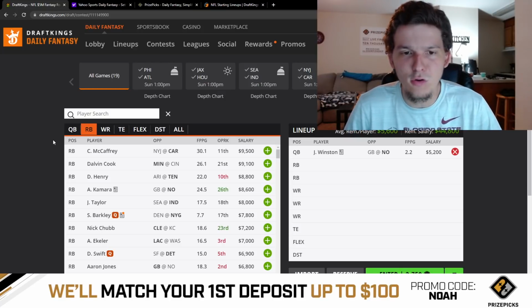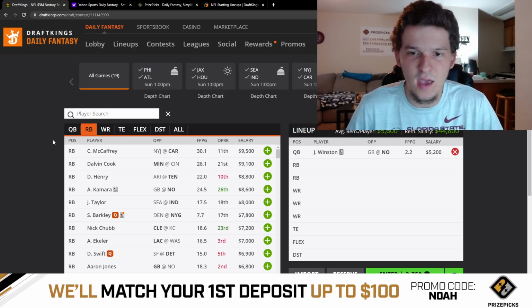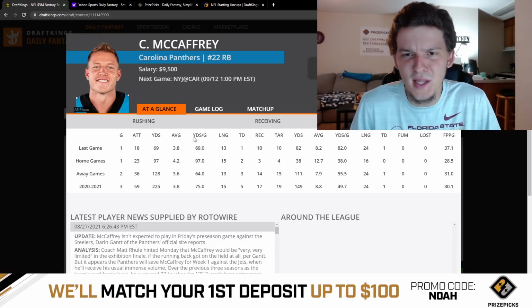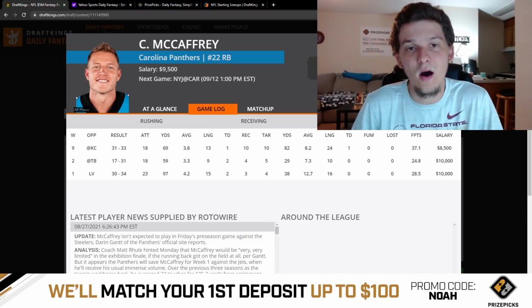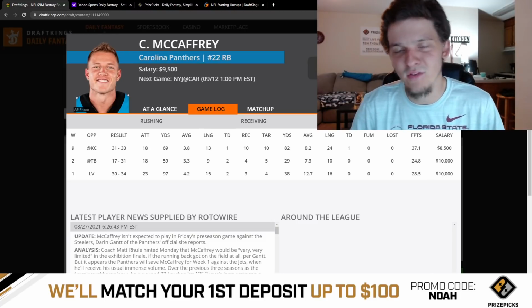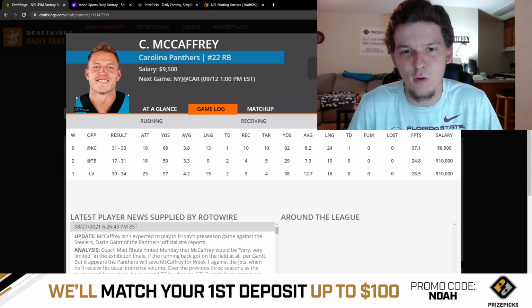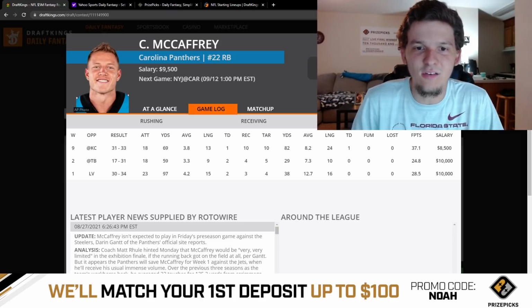Now, we'll have to see what ownership looks like for some of these other guys, but CMC at home against the Jets, he's $9,500, somewhat expensive, but there is plenty of value this week. The pricing for week 1 is always super soft. DraftKings put out their pricing like 4 or 5 weeks ago. The pricing's been out for so long. There's so many cheap guys, so many value plays, that it is very easy to pay up for CMC.